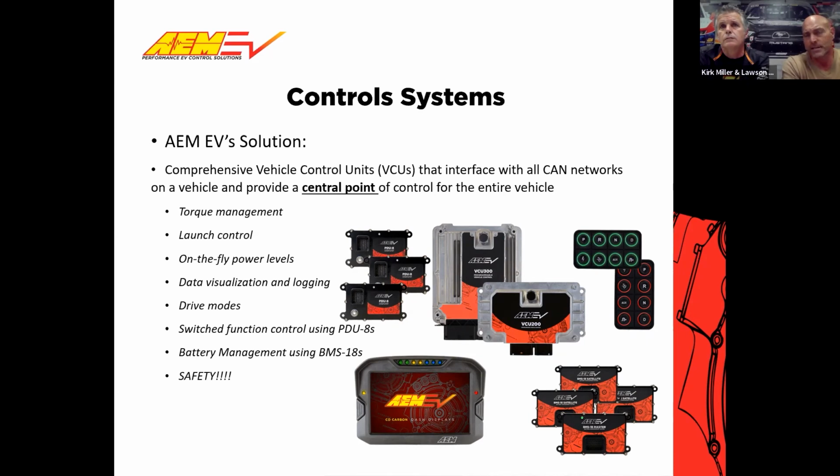So what you're seeing is essentially the adult in the room, in the center of that, our VCU 200 and 300. It allows you to control anything from one motor to up to four different motors and inverters. But more importantly, it allows you to see everything so that you can truly dial in a vehicle, whether it's a motorsports application or a street performance vehicle, to be something that you can take to the track, but you can drive to work every day as well.